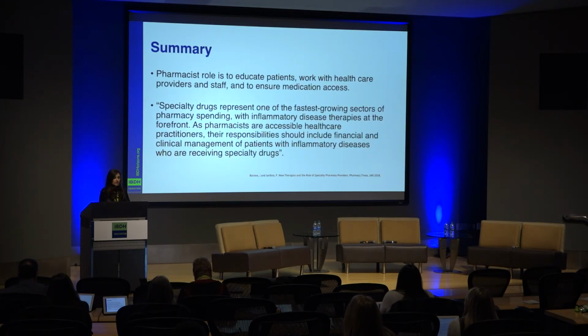So just kind of in summary, the pharmacist's role is to educate, work with healthcare providers and staff, and ensure medication access. Specialty drugs represent one of the fastest growing sectors of pharmacy spending, with inflammatory disease therapies at the forefront. As pharmacists are accessible healthcare practitioners, their responsibilities should include financial and clinical management of patients with inflammatory diseases who are receiving specialty drugs.